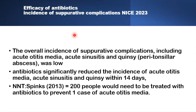The efficacy of antibiotics in reducing the incidence of the suppurative complications of acute tonsillopharyngitis was again confirmed by the NICE 2023. Complications like acute otitis media, acute sinusitis, and peritonsillar abscess would be reduced within 14 days of the sore throat significantly in the group who are taking the antibiotics. But the number needed to treat is high at 200. That is to say, 200 people would need to be treated with antibiotics to prevent one more single suppurative complication like acute otitis media or sinusitis or a quinsy. And that's why the advice of NICE was not to use antibiotics specifically to prevent or reduce the incidence of suppurative complications.